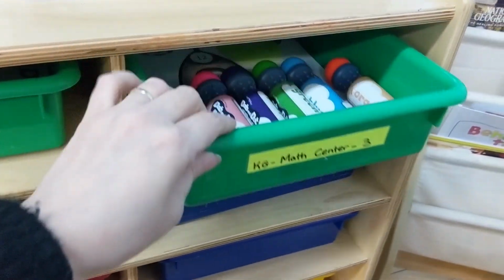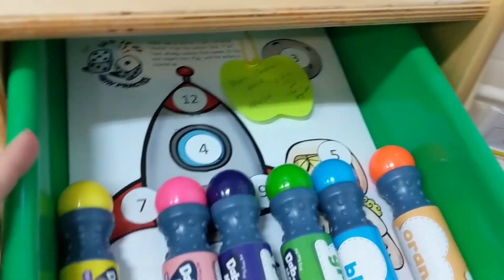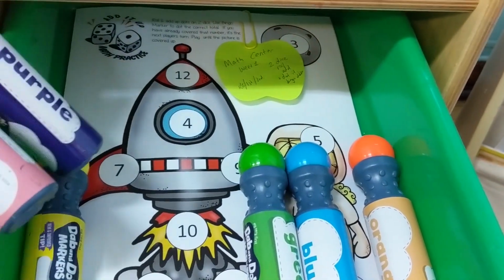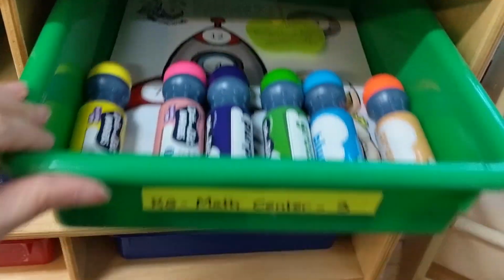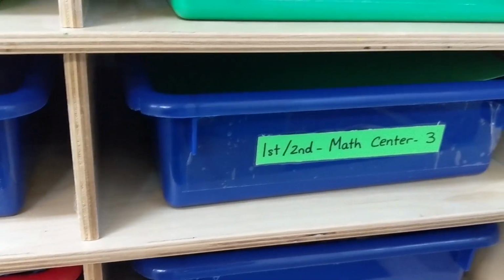And then Math Center 3, they have their bingo dabbers. They're going to have dice. They're going to roll 2 dice, add them up, for example 2 plus 2 or 3 plus 1, and then they'll cover it with a dabber. So that's the third center for kindergarten. And then I have my first and second grade math centers. They are sharing a container just because I don't have a lot of space to separate theirs as well.